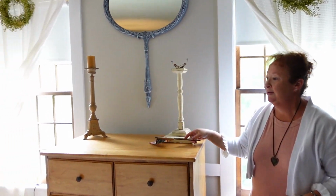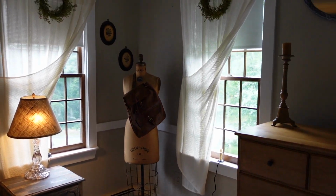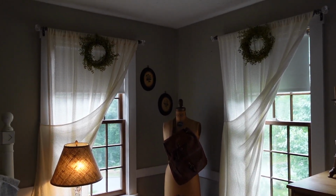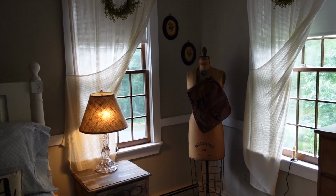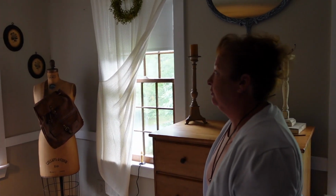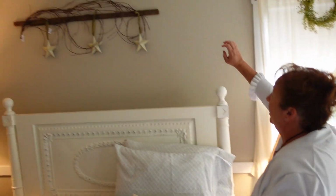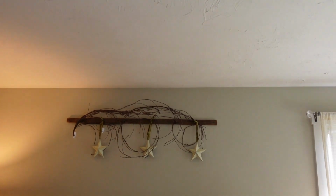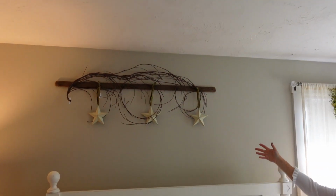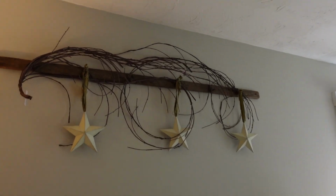That's neat. And I kept the curtains and everything very simple right now, because again, at fall and Christmas it becomes very busy with decorations. I just like a nice clean farmhouse look in the summer. Again, we got a wisp up there. I just draped 3 stars. Again, I picked them from Bumpkins for ideas, things that we have in the store.